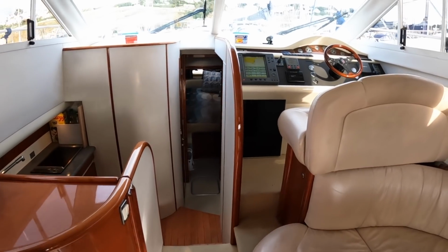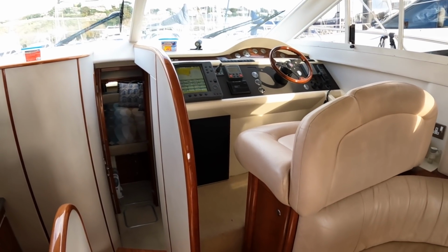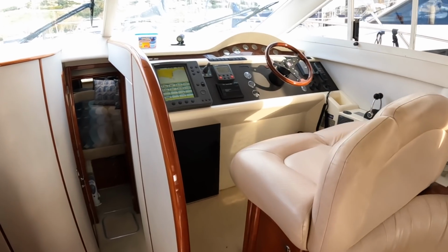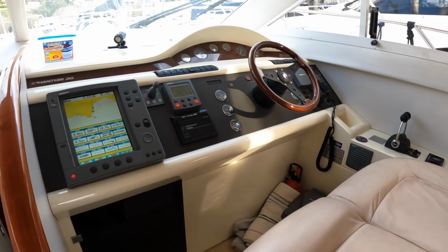If we go up here now, the big advantage with a Flybridge boat, and you can really feel it on a day like today, which is December, is the fact you've got this internal helm position. So this is really nice. You can drive the boat from here. There is an outside helm as well, and I will show you that.